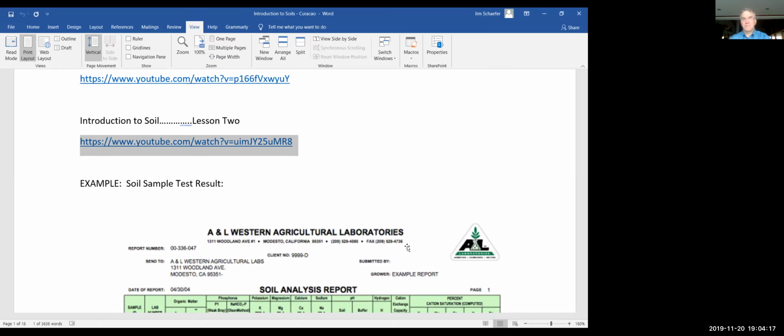You'll then take these 12 to 15 cores and composite them into a bucket and send them to a lab. Zone sampling is best when you know that there is some variability in a field, like where one side of the field might be different than another. This could be for several reasons. One could be that you know that there's a difference in soil series between one side of the field and another, or it could be differences in topography, or because one side of a field has ponding or water issues. The idea with zone sampling is that you'll know that you want to treat these areas of the field differently.